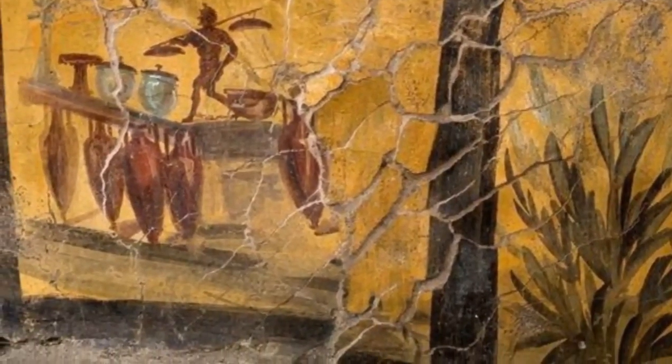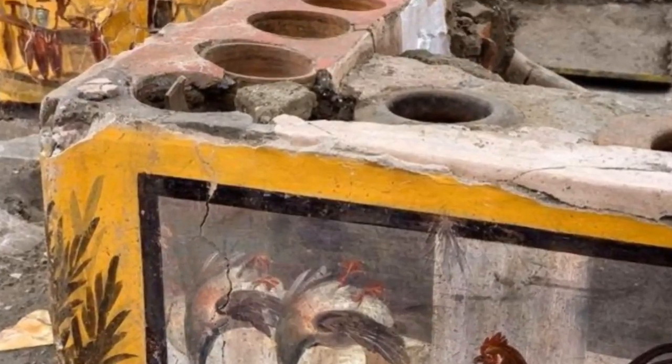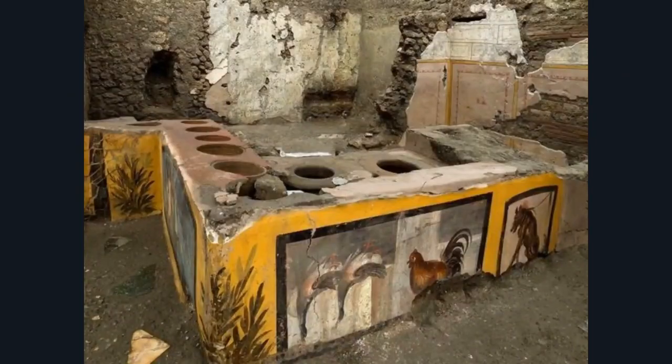And by the way, these are pictures that are found in Italy, which I believe a lot of Malta would have looked like. I'll just leave you with that one.